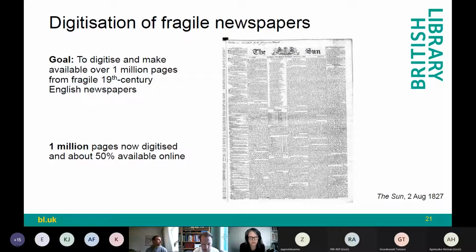So in order to ensure that people could still have access to the intellectual content of these, even if the paper itself becomes unusable, we decided to digitize a million pages from fragile 19th century newspapers. And I'm very pleased to say that we met the million page target about 3 weeks ago. And this content is all going into the British Newspaper Archive.